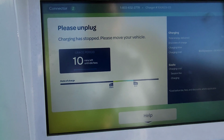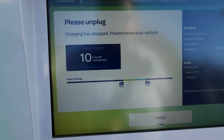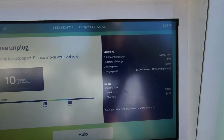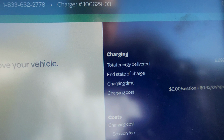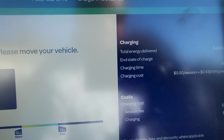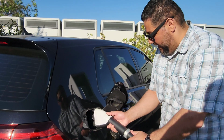And hear all the fans. It says grace period. Another quick note, Electrify America gives users a 10-minute grace period from the time your vehicle stopped charging. After that, a fee of 40 cents a minute is incurred. This is to make sure that users aren't leaving their vehicles while not charging and making the charger available for other EV drivers to use.